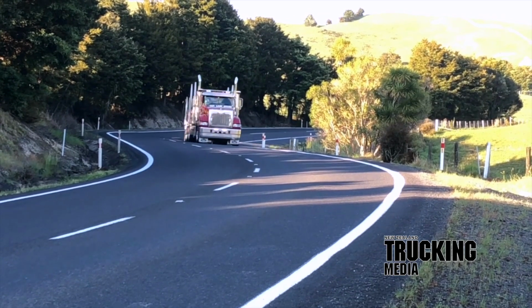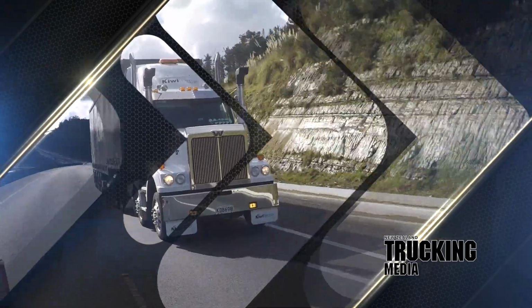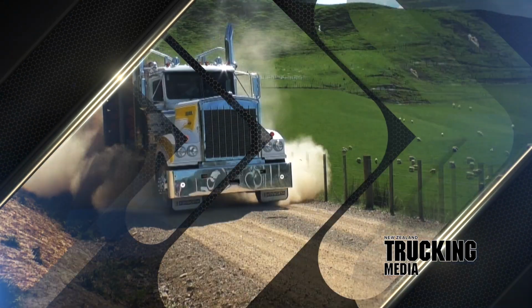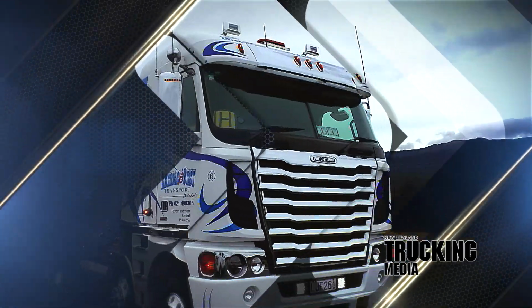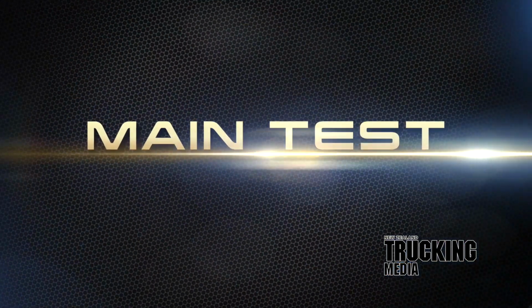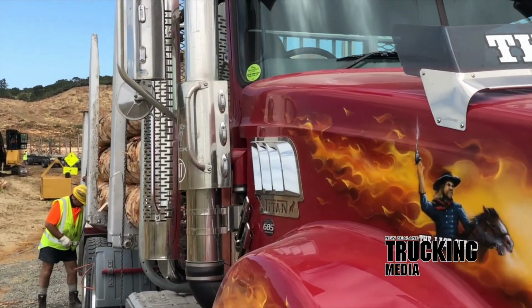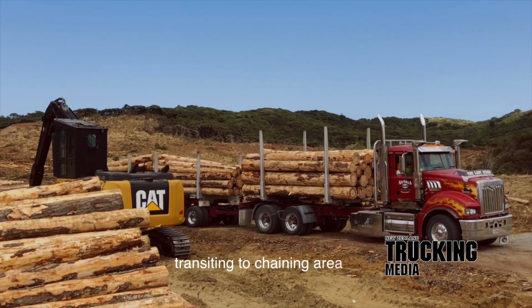This month's main test is a Mack Superliner Titan, owned and operated by Asia Logging Limited, Ruakaka in Northland. Owner Shane Lawrence wanted something different in his next big Mack. He has two Superliners. The last one he bought was our winning top truck in July 2014, so this time he's gone for a Superliner Titan. Yes, a Superliner Titan, and it's registered that way.